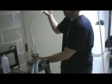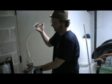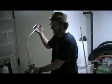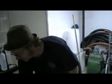bourbon barrel aged. And again, these barrels that I use, I guess technically would be considered bourbon barrels, but they're very, very mild in terms of the actual bourbon character that they impart. And what I like about them is the nice oaky vanillins that they impart to the beer. You know, less of the bourbon.